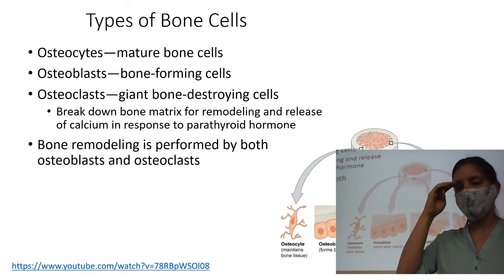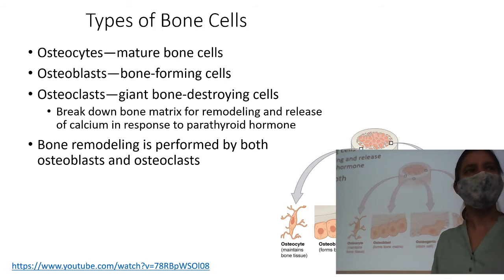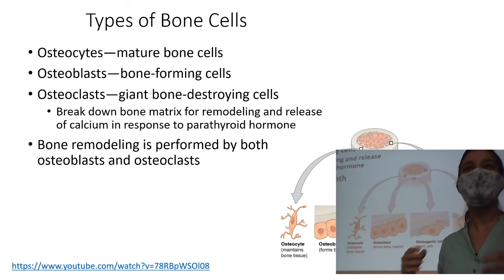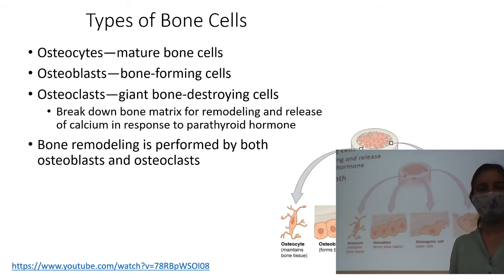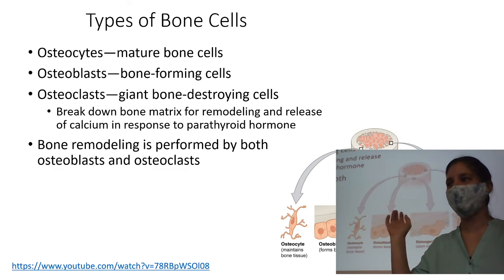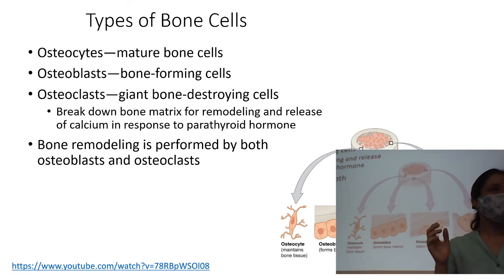So you need all of these, right? I want to be strong. I don't want to be strong enough that I do tons of exercise, but theoretically, I want to be strong. Would it be a good idea for me to somehow take some medicine or do something that shuts down my osteoclasts? I want large bones. We're going to encourage the osteoblasts. Fine, you can keep the osteocytes, but those osteoclasts break stuff down, so I don't need them.